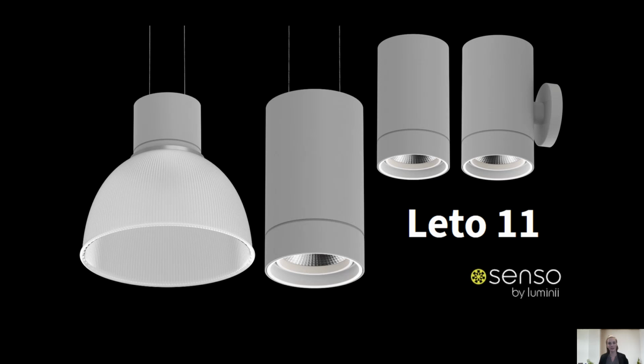They really did take their time to develop casting instead of individually machined parts, meaning that they can now produce the Leto 11 more quickly and efficiently, cost-effectively for you. Senso also took their time in the conceptual process to ensure that every dimension and every angle is pleasing to the eye from a distance and up close.